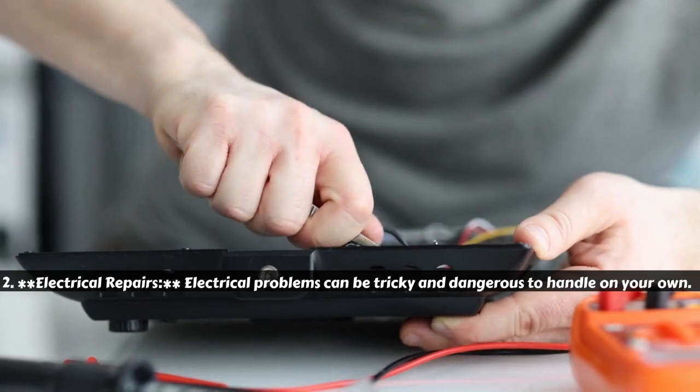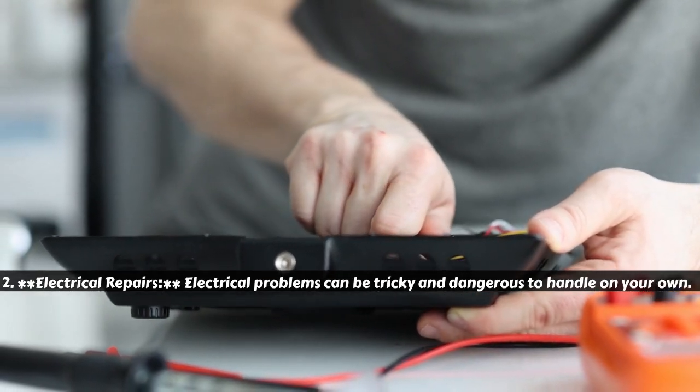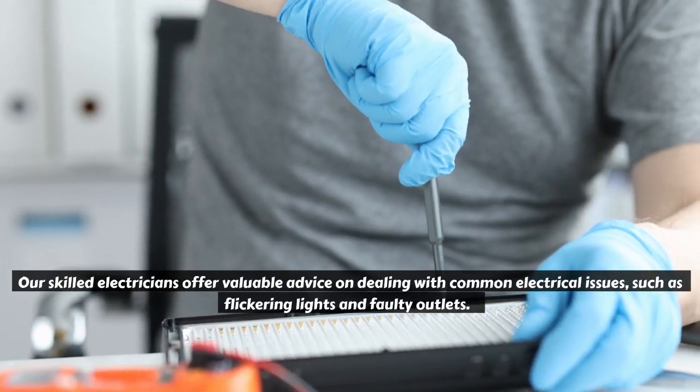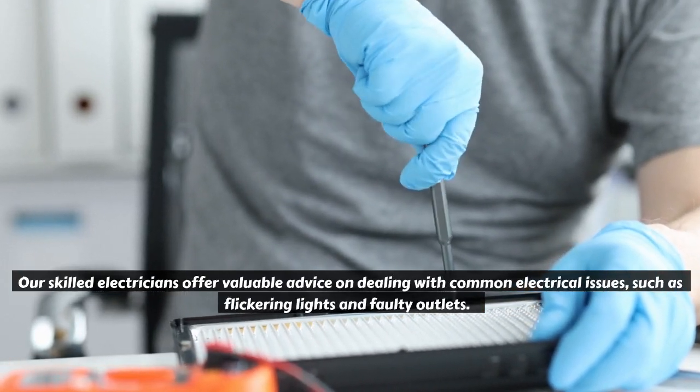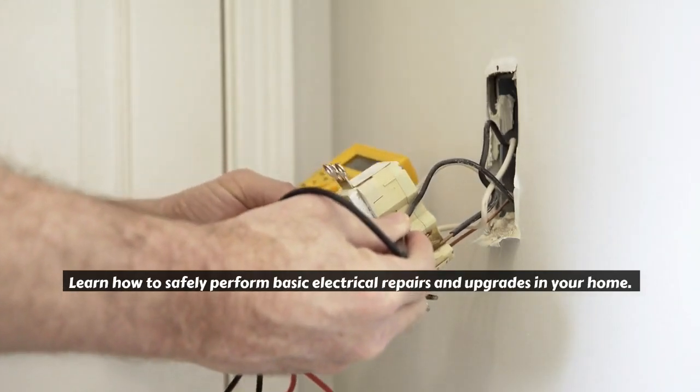2. Electrical repairs. Electrical problems can be tricky and dangerous to handle on your own. Our skilled electricians offer valuable advice on dealing with common electrical issues, such as flickering lights and faulty outlets. Learn how to safely perform basic electrical repairs and upgrades in your home.